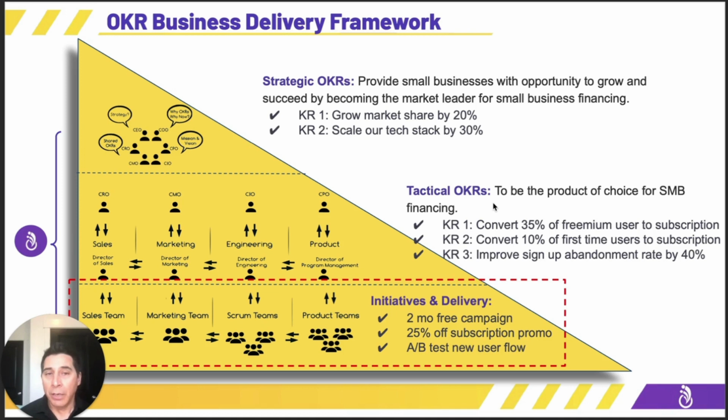From a tactical perspective, our OKR there is to be the product of choice for small business financing. So that's what we're going to be focusing on during this particular quarter, this particular OKR cycle. Our key results: convert 35% of freemium users to a subscription. Key result number 2, convert 10% of first-time users to a subscription. And KR3, improve sign-up abandonment rate by 40%. So those are our key results for this quarter, right? Those are going to be the things that we're going to be focusing on, and that's what we're measuring ourselves against.